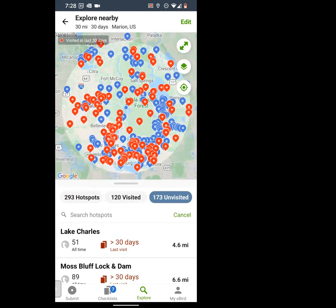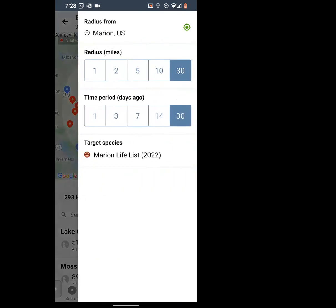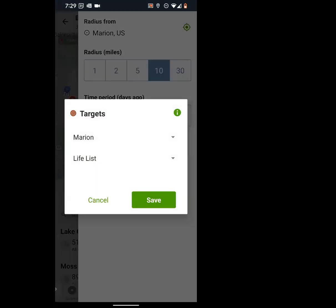You can also change the parameters here. If you go to the edit button in the top right-hand side, you can change it to maybe a radius of only 10 miles. Maybe you don't feel like driving that far. And you want to look at just birds that have been seen in the last week. And then you can change your target species from Marion to the whole state of Florida, or this would be my Florida life list.